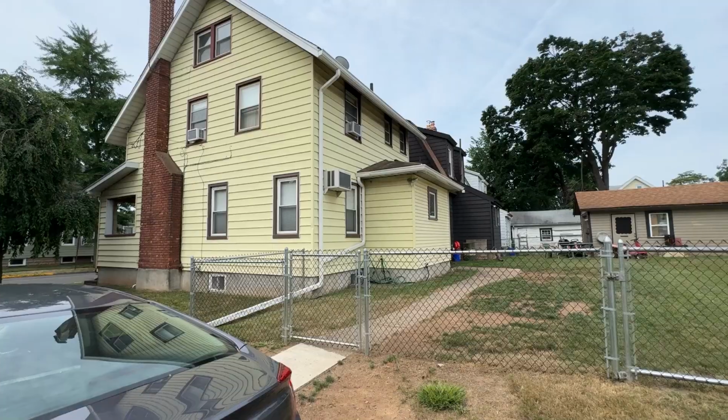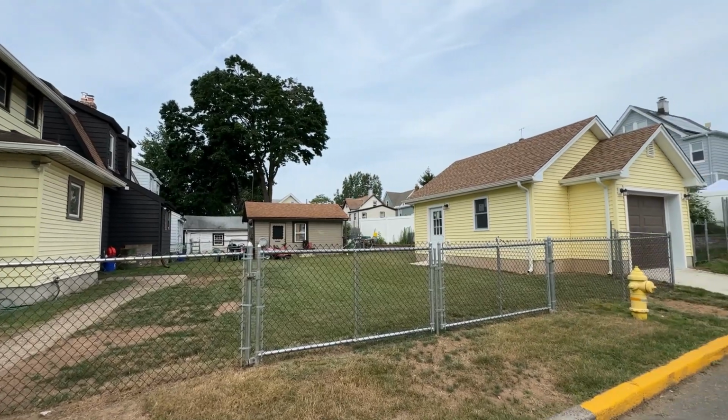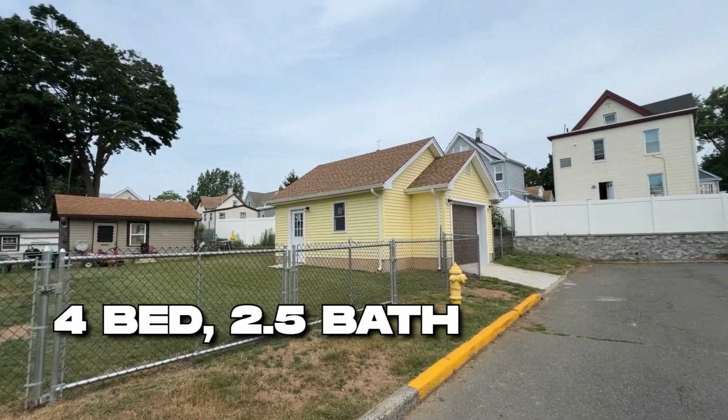This one in particular has steam heat. It's got window air conditioning units. However, what you'll find is these are a great value in this area, because this happens to be on a dead-end street. There is a fenced-in yard, there's a detached garage. The property has 4 bedrooms, 2.5 baths.